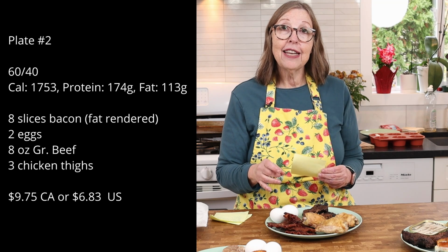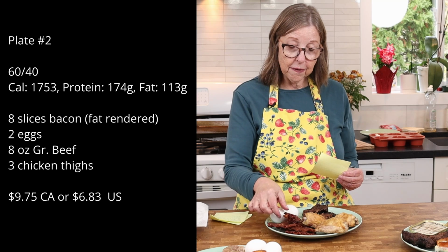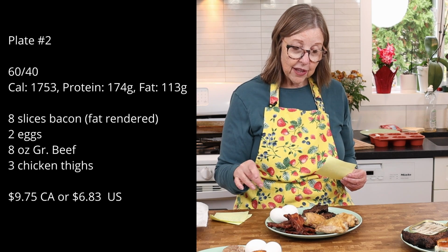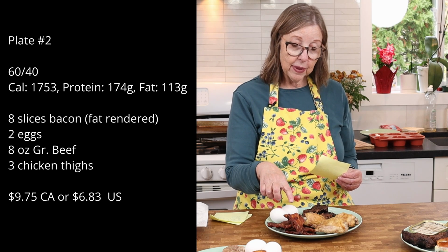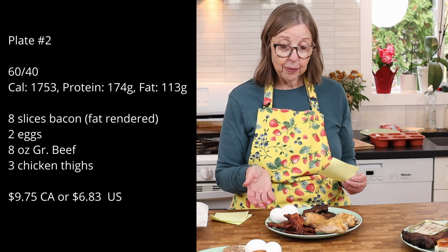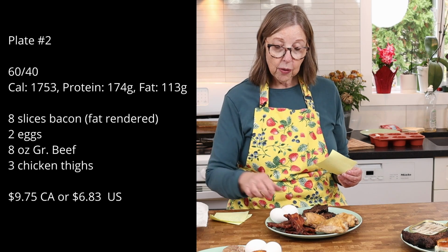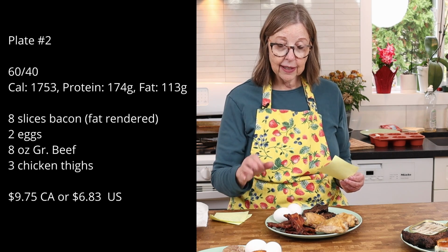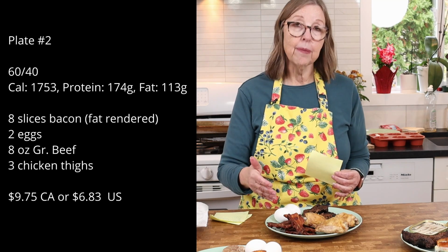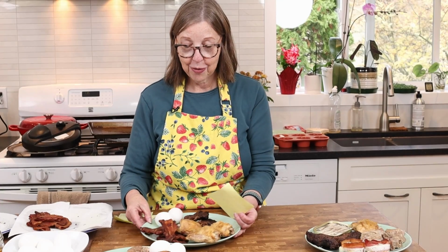If you were doing 80-20, say, or even 75-25, and you felt that this wasn't enough fat, because I've rendered all the fat off the bacon. This is how I like it. There is some fat in the chicken thighs with skin, but just add butter to this. Add a couple more tablespoons of butter to this, maybe with your ground beef, or mayo to make deviled eggs. It's so easy to just add a little more fat to get from the 60-40 up to 70-30 or even 80-20.